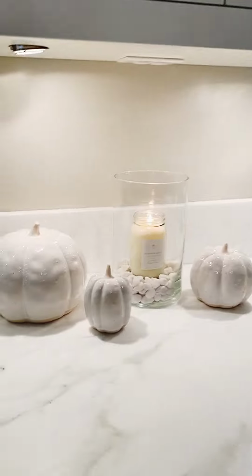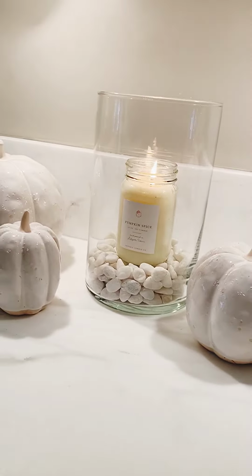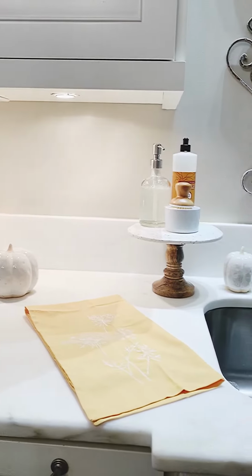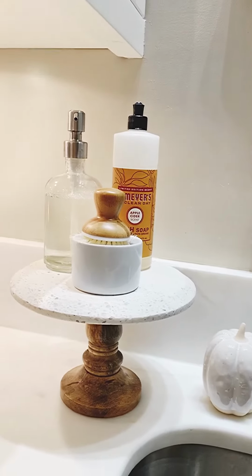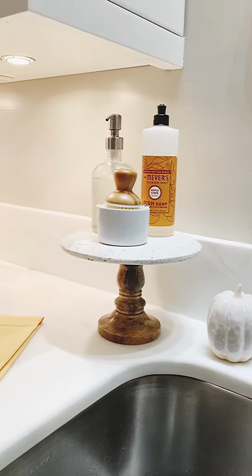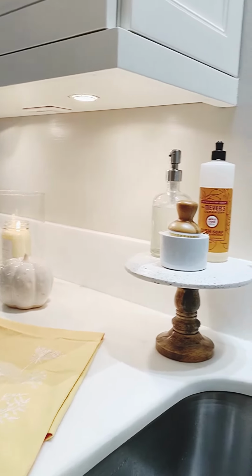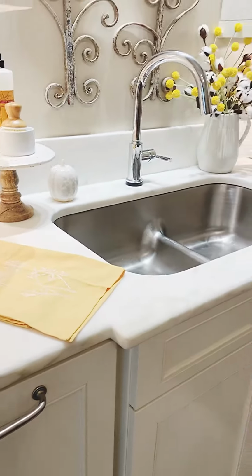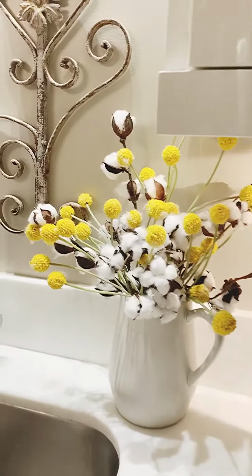So this is just an overview of what I have. These cute little pumpkins, like I said, are from Target. My little pumpkin spice candle going, which smells even more amazing. And I decided to put it in a hurricane with some rocks at the bottom just because it gave it a little bit more, I don't know, ambiance for some reason. And like I said, that pedestal is from Marshall's. And all of my cleaning products I get off of Grove Collaborative. This tea towel, I believe, was from Target a few years back.